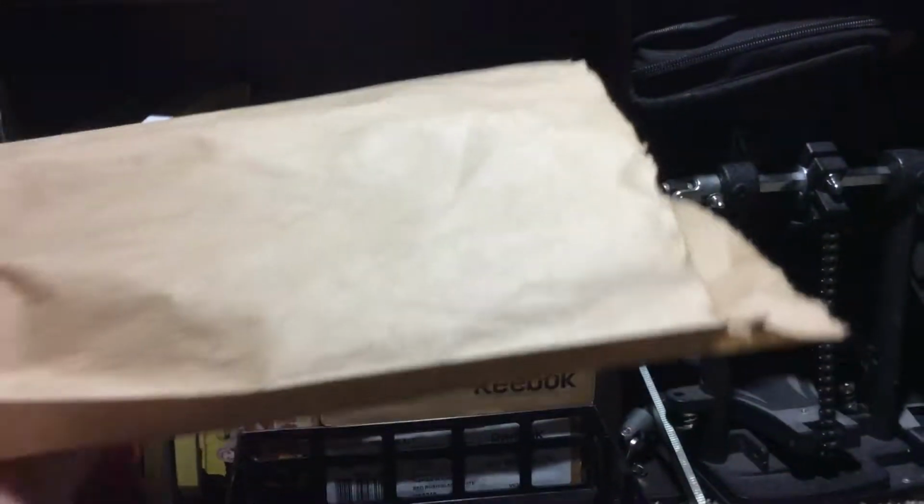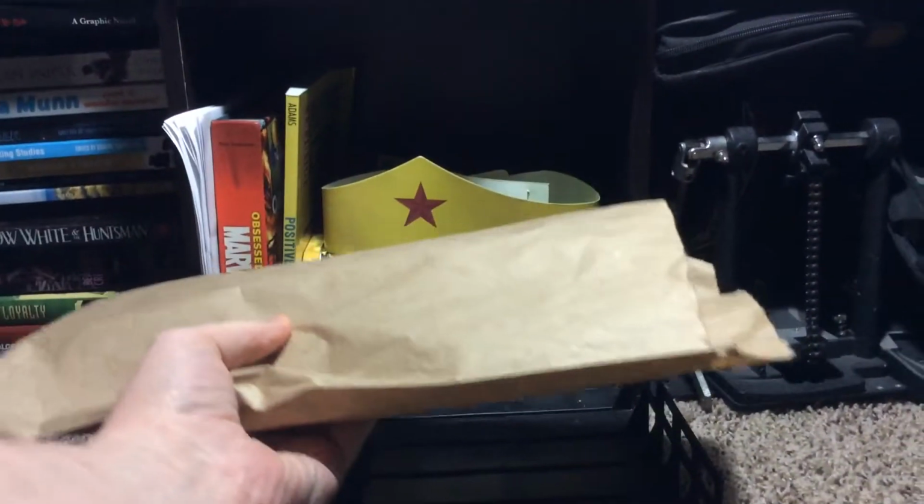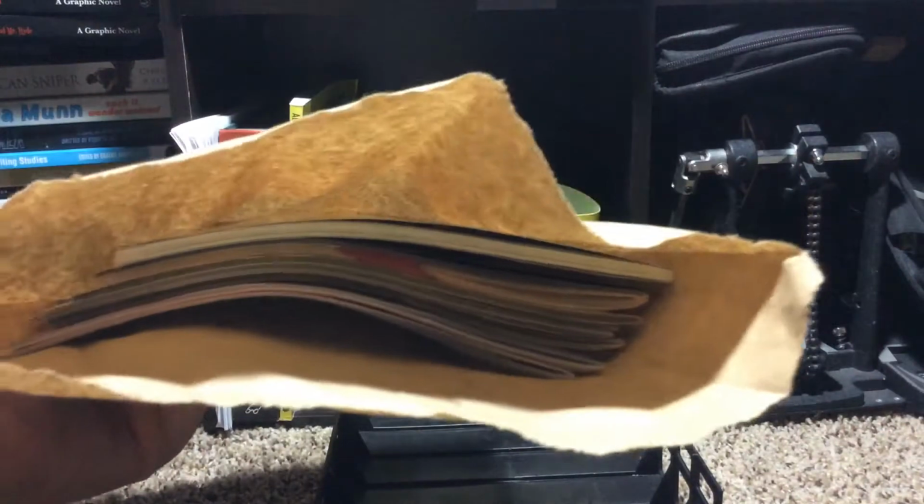Alright guys, that time again. This is an older bag of goodies that I gotta show you. So let's see what's in the bag. Move my camera back a little bit. Boom, look at that stuff.